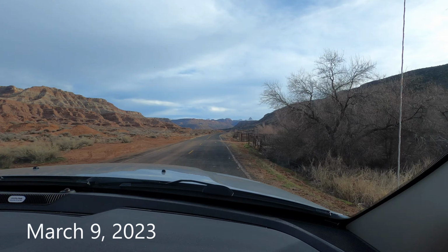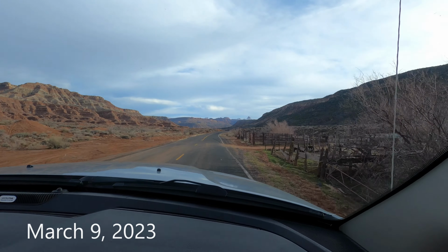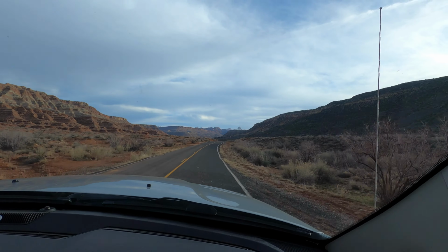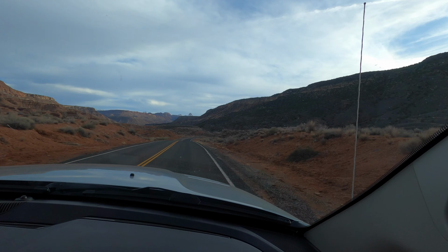We are on Kolob Terrace Road, and the ranger at the visitor center yesterday told us that there might be a place out this way where we can snowshoe, so we're gonna find out. So far there's no snow, but we just turned onto the road, and I think we have like 11 more miles to go before we get to where he said that we might be able to snowshoe, so we'll see.